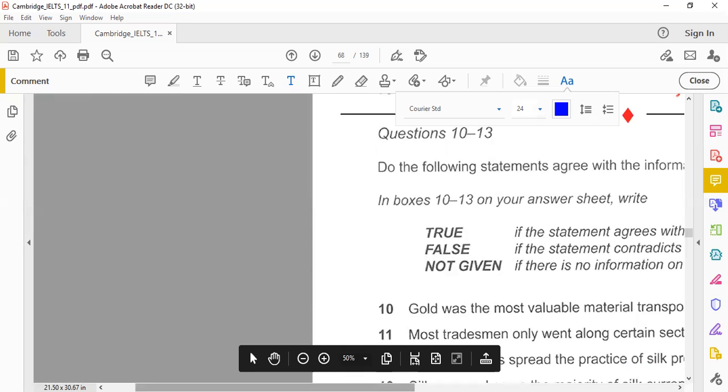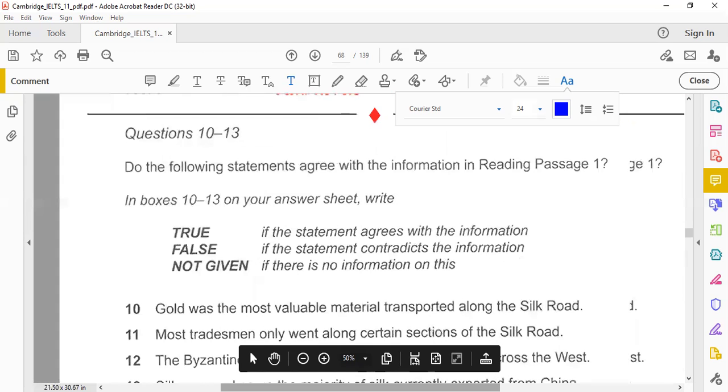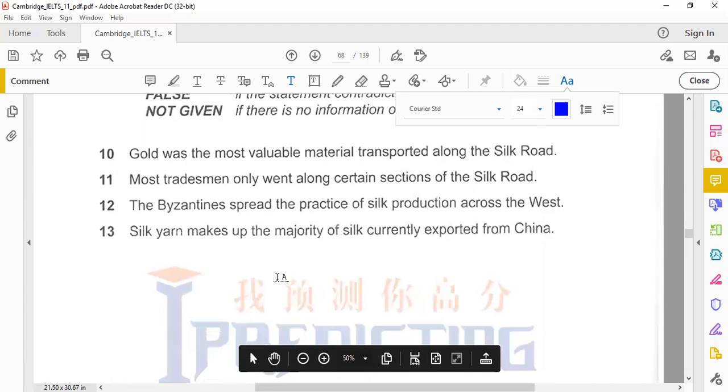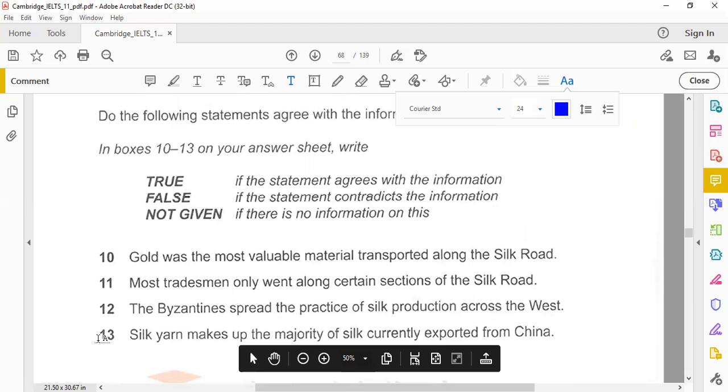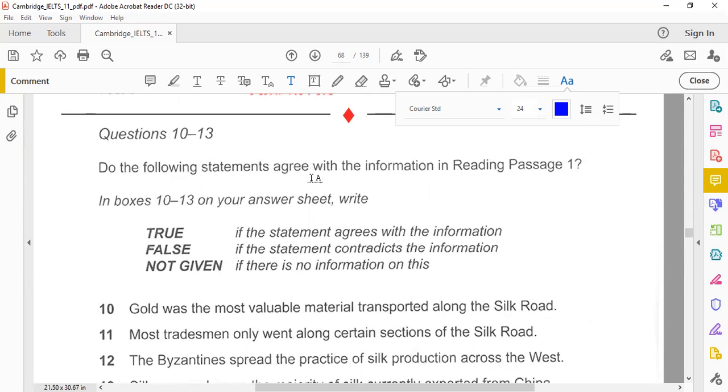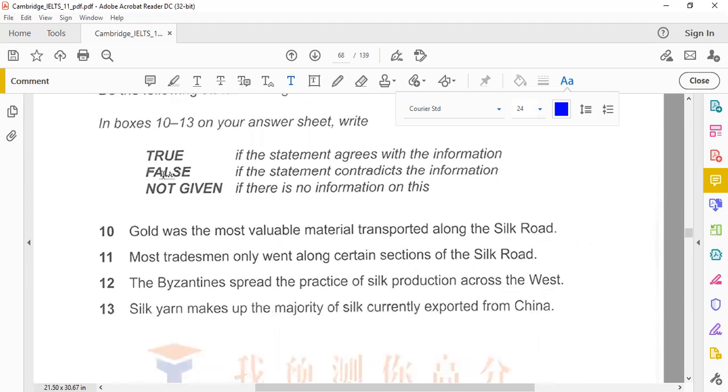Here we see that you have to make a selection between true, false, not given. So the four questions are from 10 to 13 on your answer sheet. Do the following statements agree with the information in reading passage 1? So you will have to make a choice. True if the statement agrees with the information. False if the statement contradicts the information. Not given if there is no information on this.